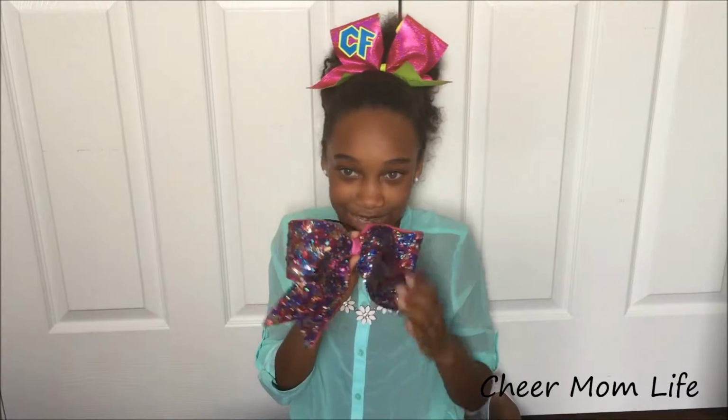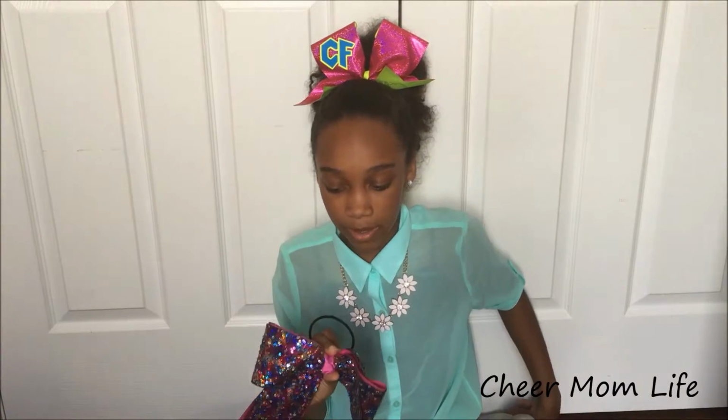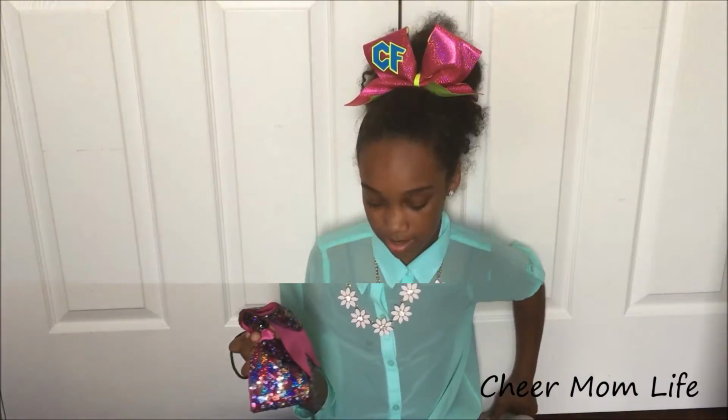Okay, moving on is my extra sparkly bow, extra like a million more times. It's a present from when I was on Baby Blue last year, I think it was. Yeah, last year, and my friend gave me this. She was my best friend. This came from Claire's.